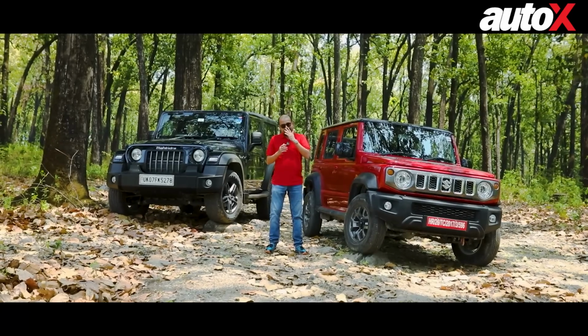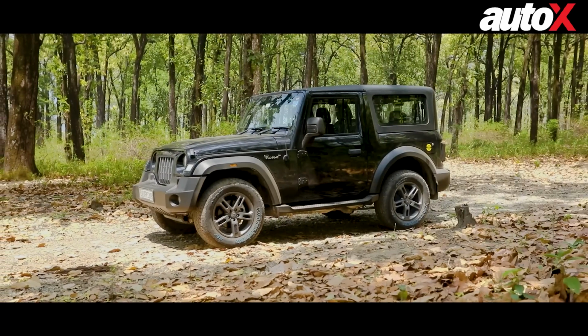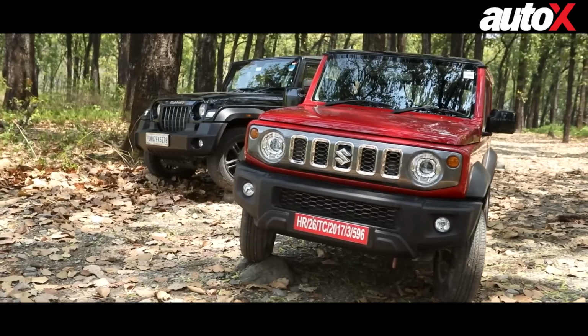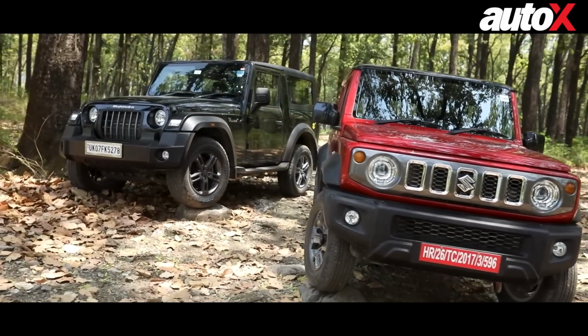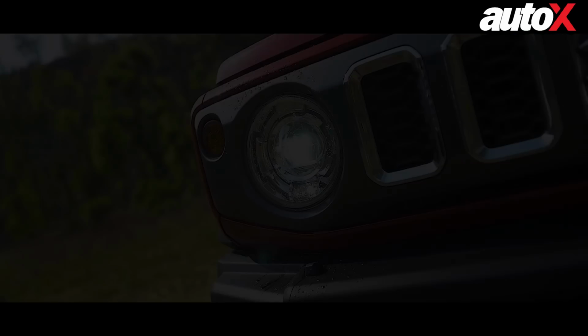But recently, the off-roading mantle has been taken up by the Mahindra Thar. It sells by the truckloads, it has massive appeal, and we're driving both today to find out what the Jimny does and what the Thar does and which would be the best one for you.